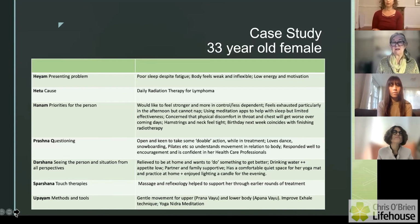So on questioning, she was really open and keen to do something doable for herself. She loved dancing and snowboarding and Pilates before she got sick. So she already had a good sense of her body and movement. And she responded really well to encouragement. She had a lot of faith in the health professionals that she'd been working with.